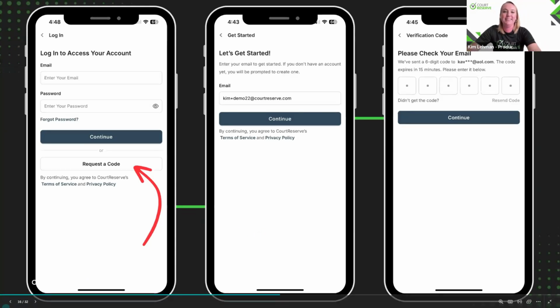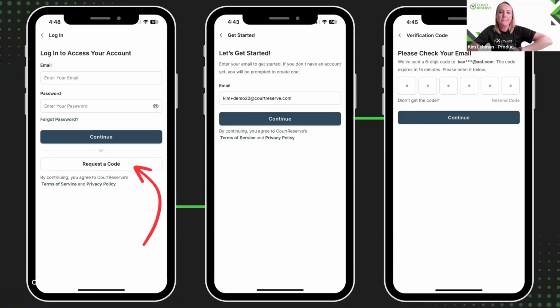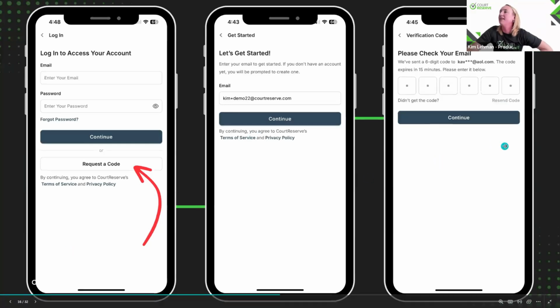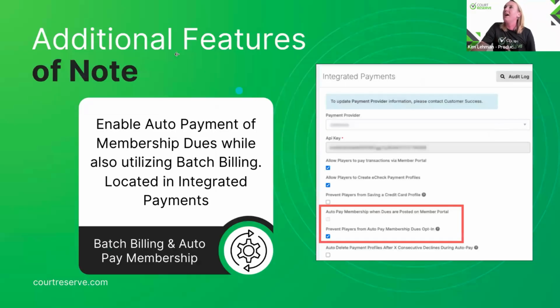Okay, great. Looks like we have a few more questions that aren't directly related to these features. Cool. I'm going to keep going then, and maybe we can address some of the other questions at the end if they're not directly related to a feature. All right, so keep going.